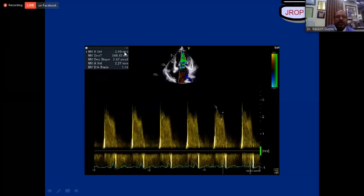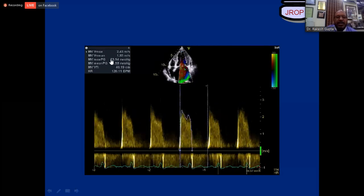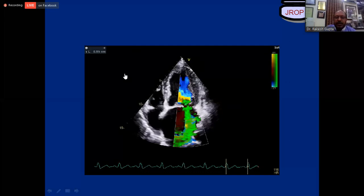And then we will look at the velocity of mitral flow, that's 2.59. Then A velocity is 2.27. And if you look at the gradient, the gradients were 23.54 and 14.58. Important gradients. Then I went on to do a PISA radius for this patient.